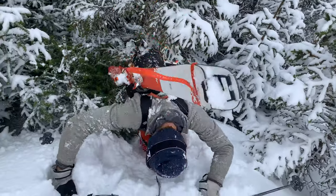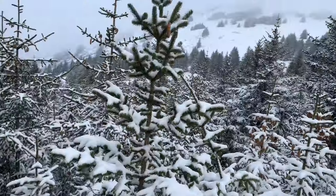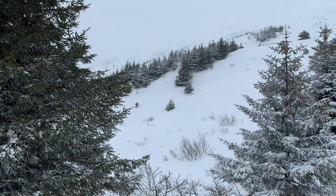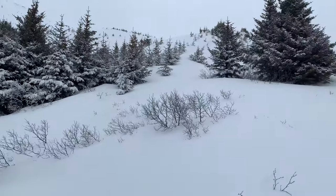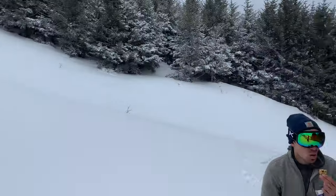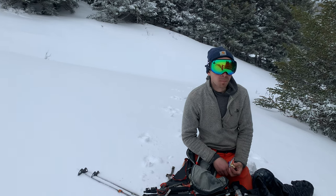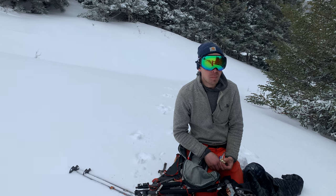What do you think? Did we find the goods? Not sure. A little lunch break. Finally got out of that little patch of spruce. It wasn't a little patch. It was acres and acres of it. Pretty thick, huh?